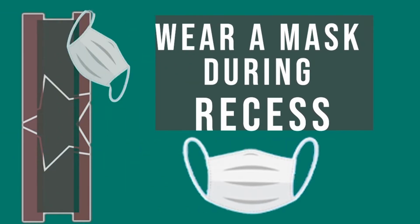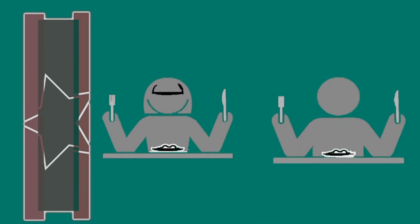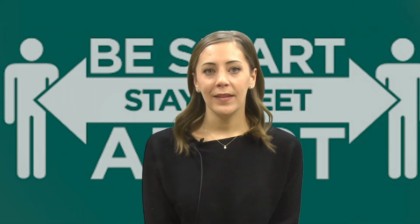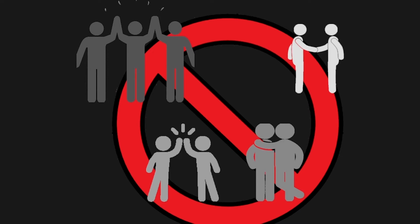Masks will be worn during recess and will only be allowed to be taken off if they are soiled or if students are eating or drinking. When students enter a building, they need to maintain social distancing, which is 6 feet apart from all others. They also are not allowed to touch any other individuals, such as high fives or hugs. Signs have been posted throughout the building reminding everybody to maintain a 6-foot distance.